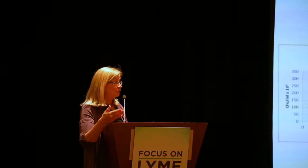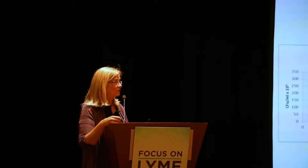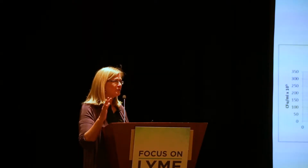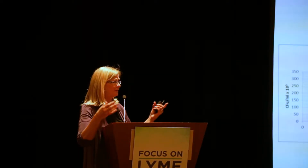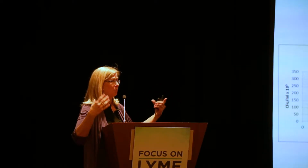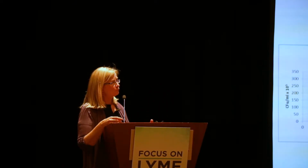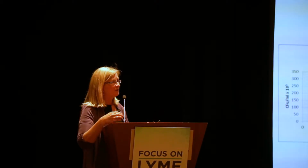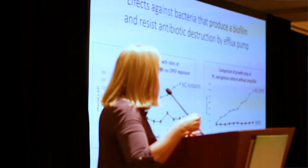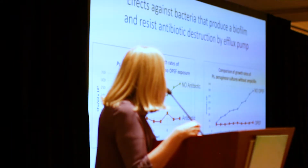It is renowned for its resistance to antibiotics. One of the tools it uses is an efflux pump, which is when antibiotics go into the cell it just spits it all back out again. Okay, but that pump is run on electricity. All right, so the efflux pump that spits out the antibiotics is run on an electrical signal, if you want to think of it that way.